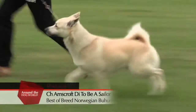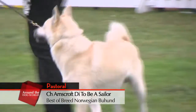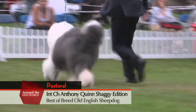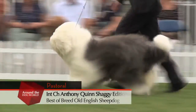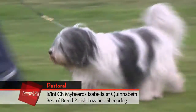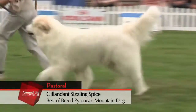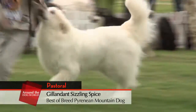The Norwegian Bullhund, number 1955. The Old English Sheepdog, number 1991. The Polish Lowland Sheepdog, number 2024. The Pyrenean Mountain Dog, number 2063.